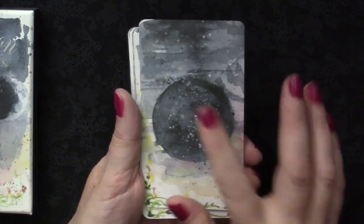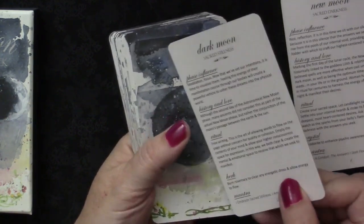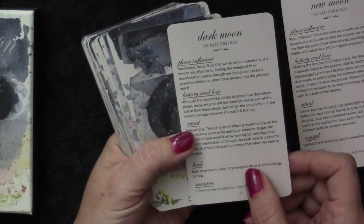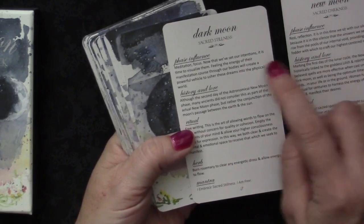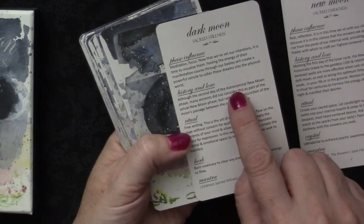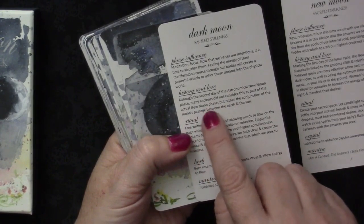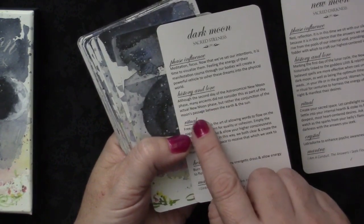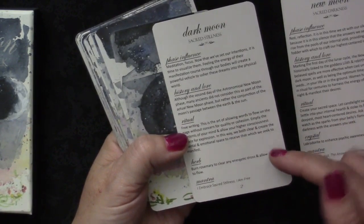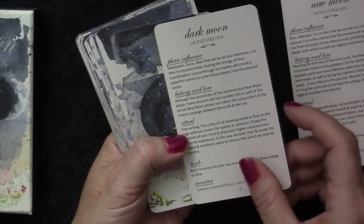So, new moon. Then we have, of course, the dark moon, and we're going to have several dark moons, right? As it's staying dark and starting to move into crescent. But we have sacred stillness instead of sacred darkness. We have different information, although the second day of the astronomical new moon phase, many ancients did not consider this as part of the actual new moon phase, but rather the conjunction of the moon's passage between the earth and the sun. You get a new ritual about free writing, you get an herb with rosemary, and a new mantra, I embrace sacred stillness. So every day of the moon cycle you have something new.